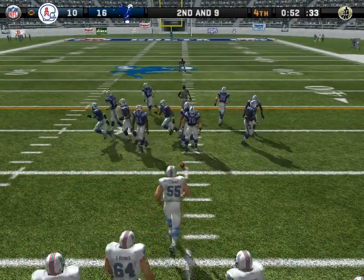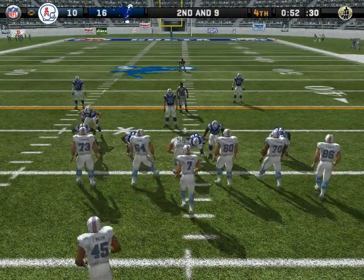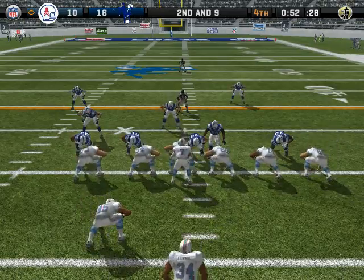Bang, bang, bang. Blue game, blue game. Let's do our thing, let's do our thing. All right, let's go. No more, fella. Let's go.